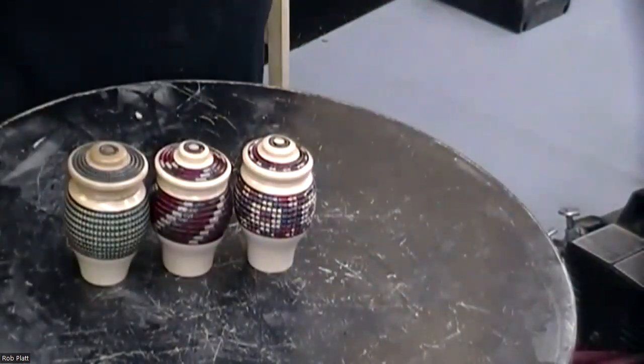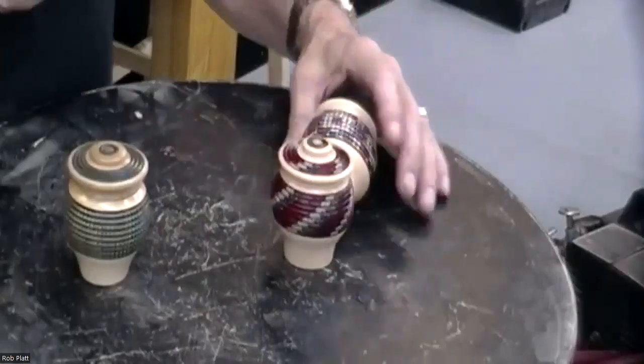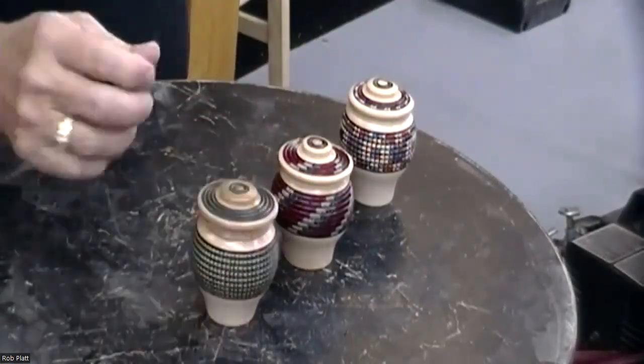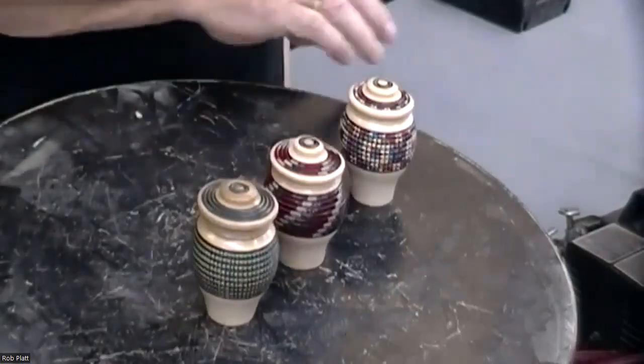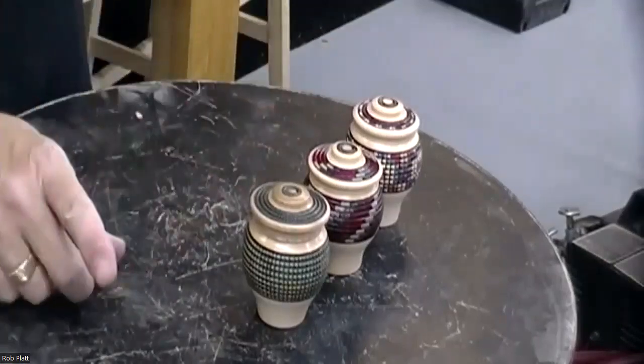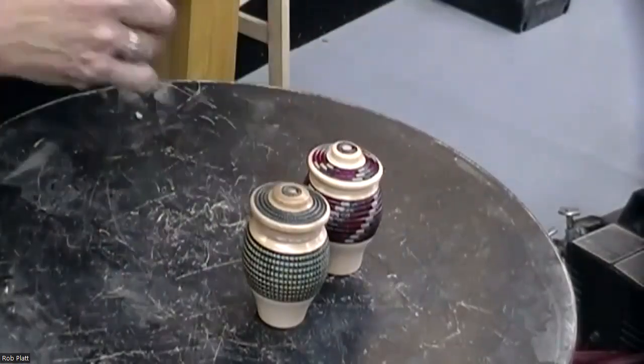So I've spent several months trying to figure out small little projects that I can do with those little bat blanks, because it's free wood and it's nice and it takes color well. So please come next month if you're interested and we'll talk about how to turn these.